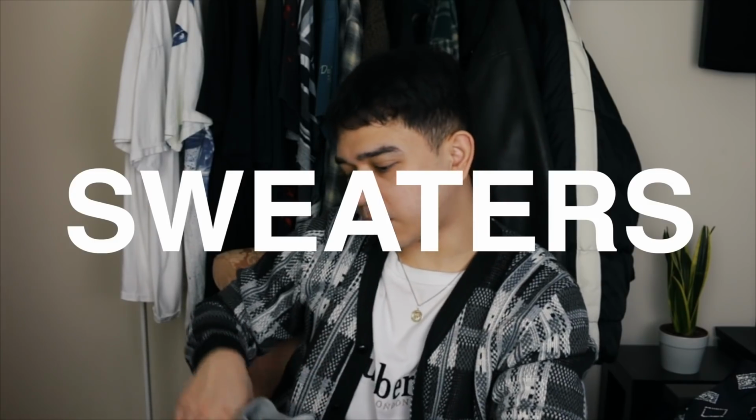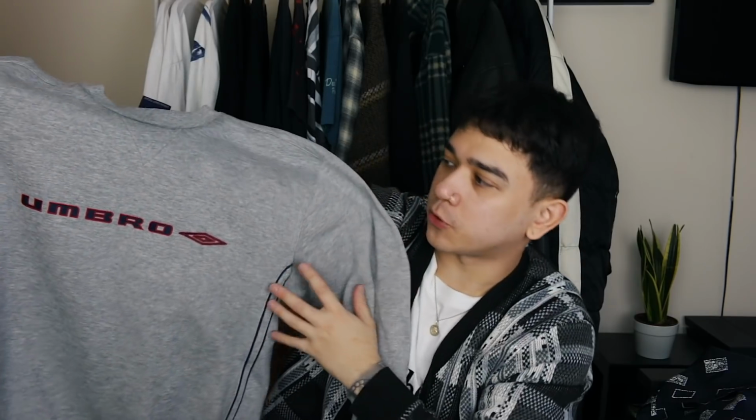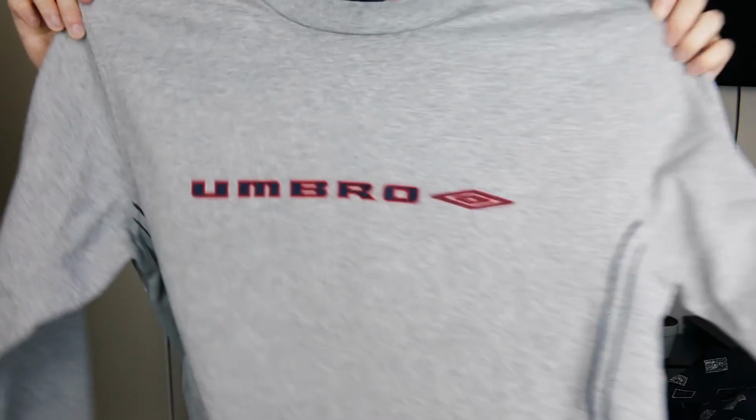Moving on to sweaters and zip ups now, we've got a vintage Umbro jumper. I love these old sportswear jumpers with the embroidered branding just slapped on the front here. The rest is super basic, which makes it so wearable in different styles.